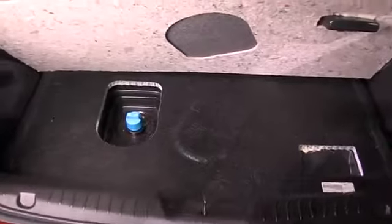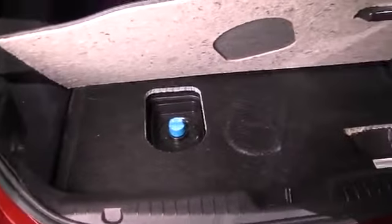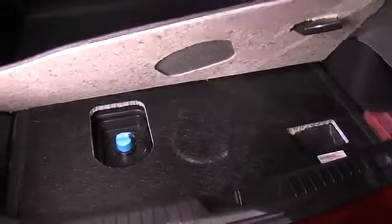Here's another issue. Underneath the cargo floor, you don't get a big space like you do in the Cruze Eco. That's because there's a diesel emissions tank there. It actually takes away about 2 cubic feet of overall cargo room.